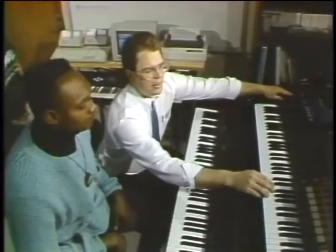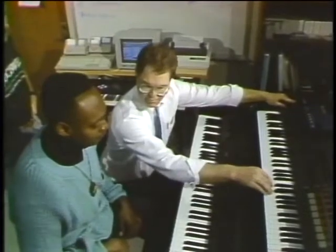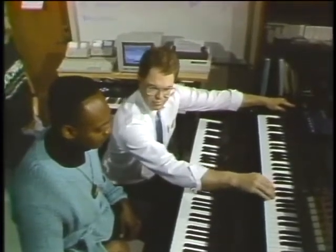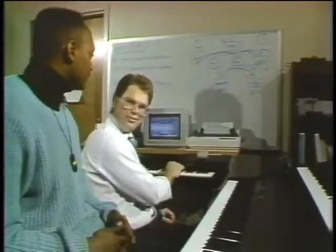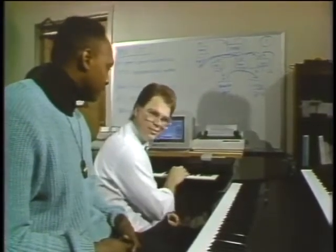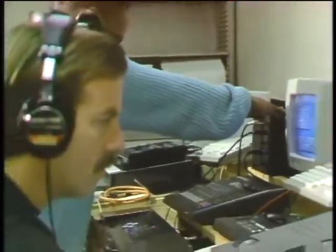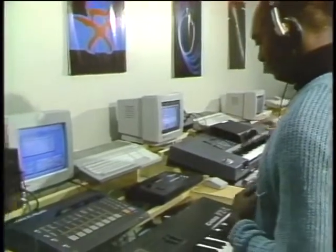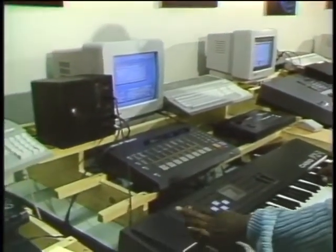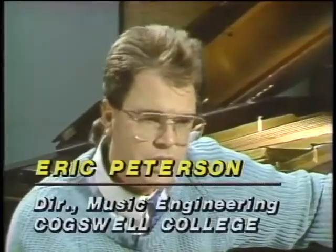While the personal computer has become a favorite tool of the business world, its talents extend well beyond dreary spreadsheets and color-coded pie charts. With a little additional hardware, it's also becoming a tool of choice for artists, musicians, and composers. At Cogswell College, a technical school about 40 miles south of San Francisco, students are using the Atari ST to learn a new way to compose and perform music, with the help of a hardware interface called MIDI, or Musical Instrument Digital Interface.